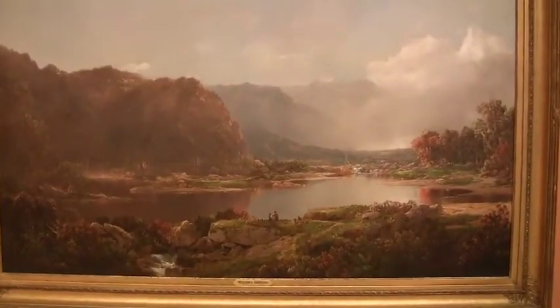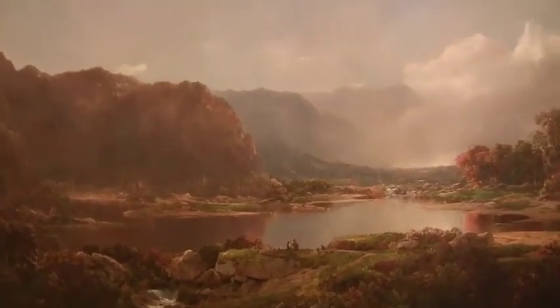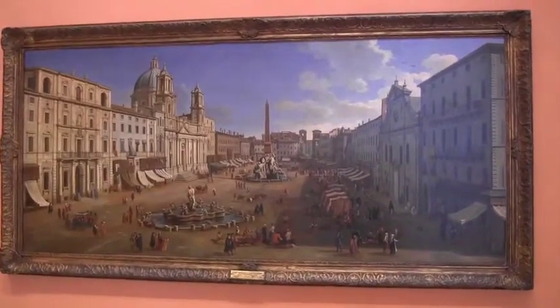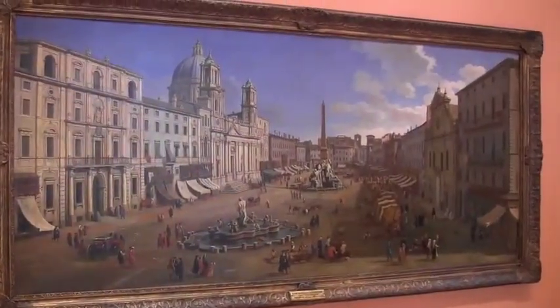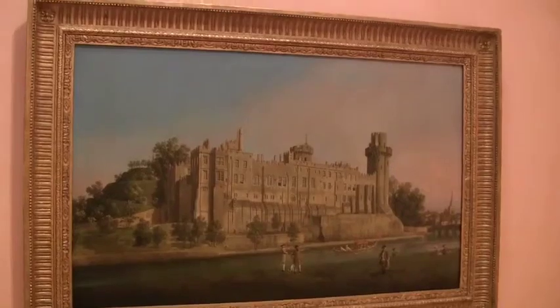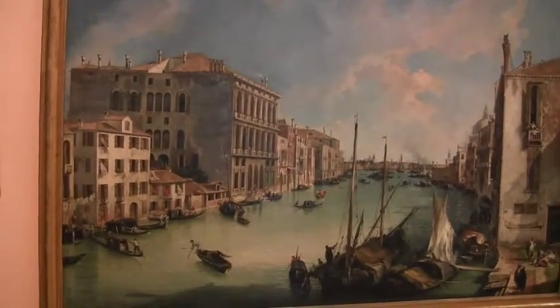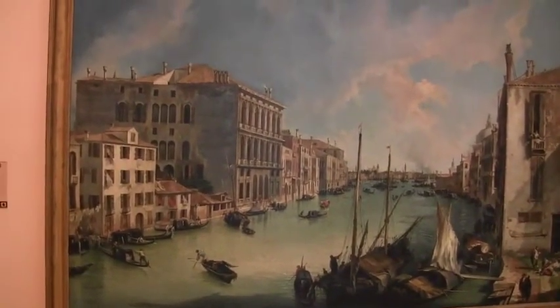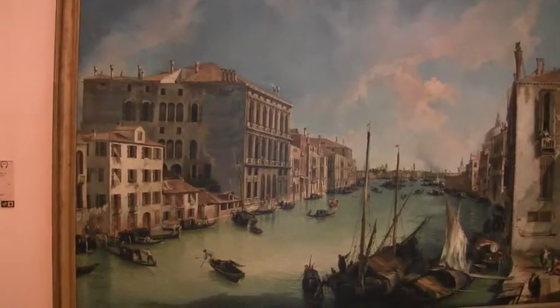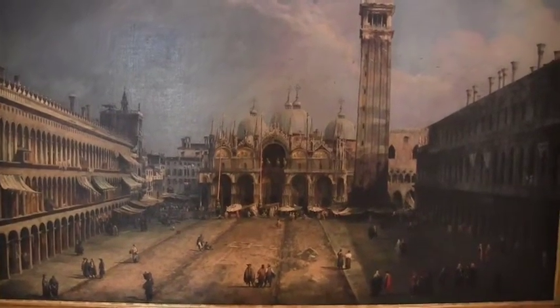Artist is William Sonntag, again middle 1800s, and there's some fishermen in the Adirondacks. And you have to look pretty carefully to find the fishermen. There's Piazza Navona in Rome. This is what it looked like in 1699. 1740 by Canaletto, and it is Warwick Castle in England. That's fairly easy. This is the Grand Canal in Venice, and again this is Canaletto in the 1700s. 1723, Canaletto, St. Mark's Square.